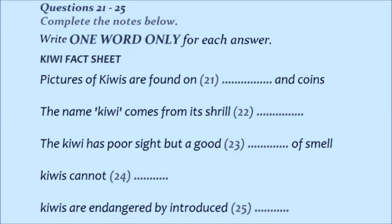Now, while kiwis in the wild are a rare sight, the kiwi as a symbol is far more visible. Apart from being in toy stores and airport shops all over the world, you'll find them on our stamps and coins. The kiwi is the smallest member of the genus Apteryx, which also includes ostriches and emu. It gets its name from its shrill call, which sounds very much like this.